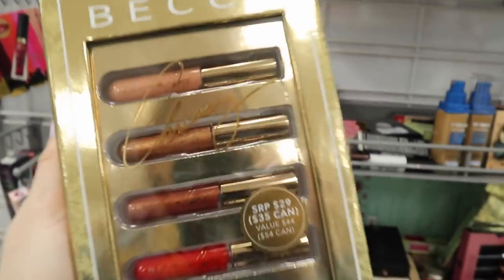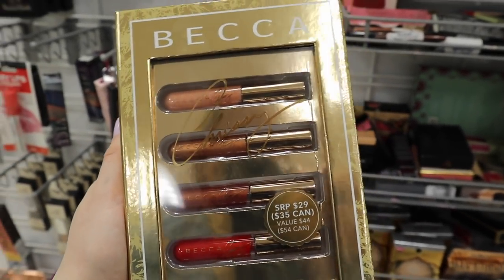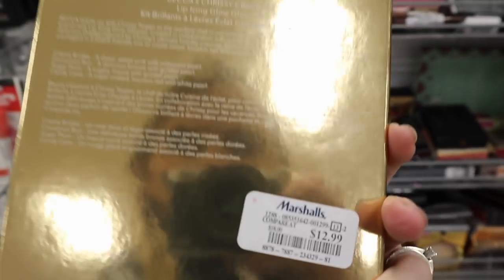Ooh, let's see, what do we got? It says it's a $44 value. It was supposed to retail for $29 in stores, I'm guessing during holiday. What? $12.99. No way.